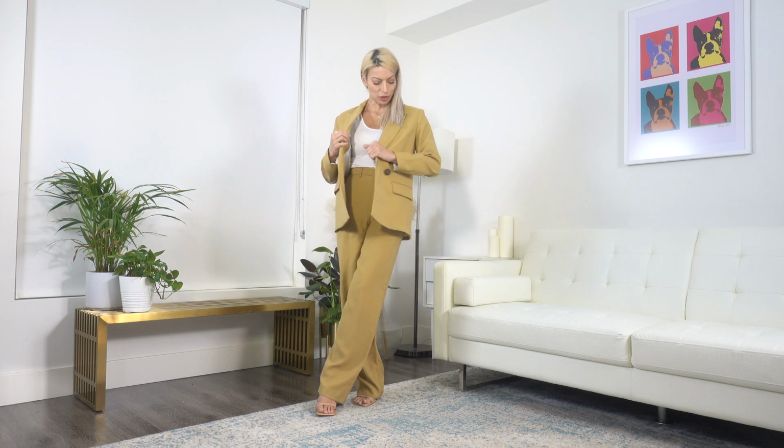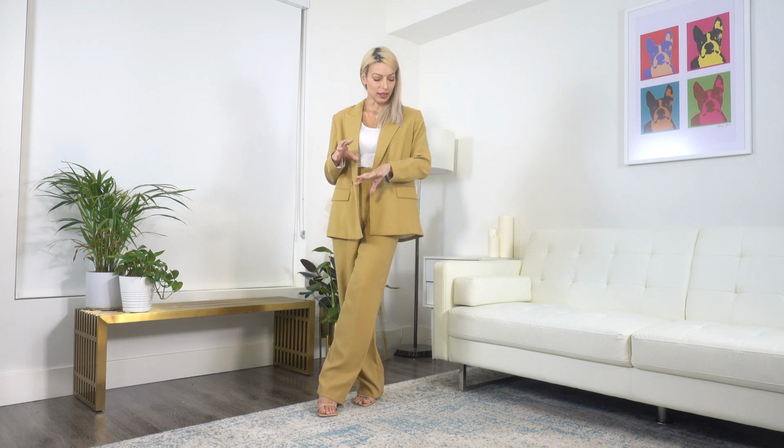This mustardy, goldish type yellow is not something I would grab for first and foremost, but I wanted to pick up something that was new on the Zara website, and this was listed as new, and I couldn't really find anything else that was available in my size that was of a better color. This is looking a little bit better on the monitor that I'm looking at, but in person it does look a little too kind of drabby, like a drabby mustard, and not really my favorite.